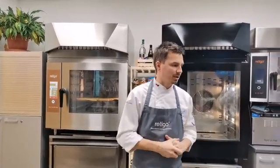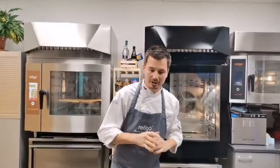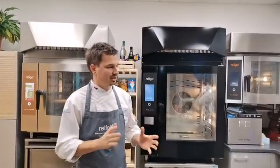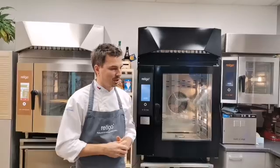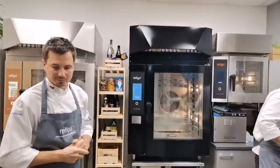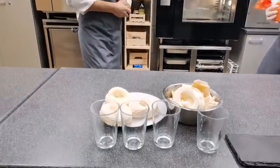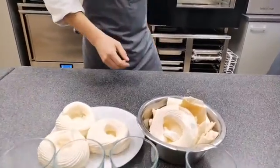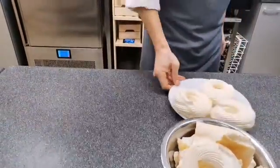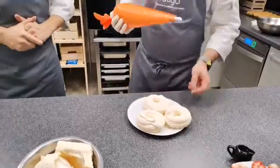Later on we can talk about some other products, but the most important will be the desserts we show you today. John will show you the first dessert, and it will be Pavlova. So Pavlova. Oh, sorry. Okay. This is a traditional Austrian dessert.